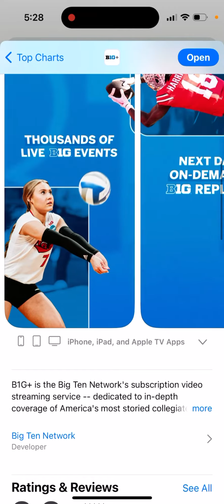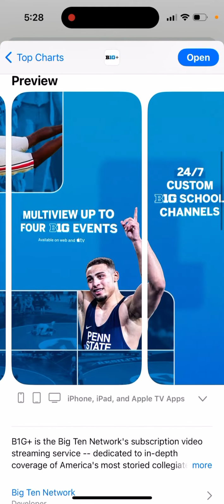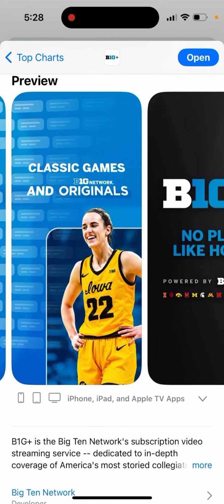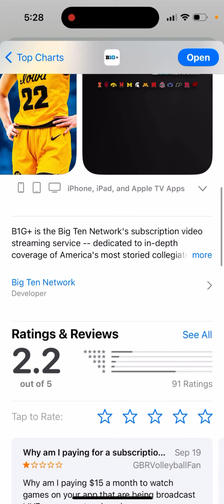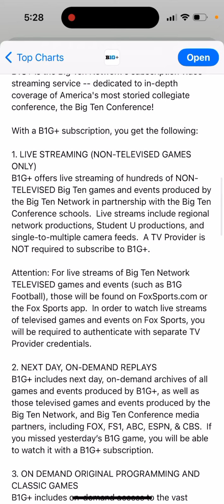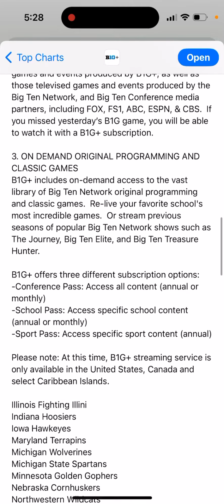It's thousands of live events, replays. You can see sports for all these schools. It's dedicated to in-depth coverage of America's most storied collegiate conference, the Big Ten Conference. Live streaming, next day on-demand replays, on-demand original programming, and classic games.